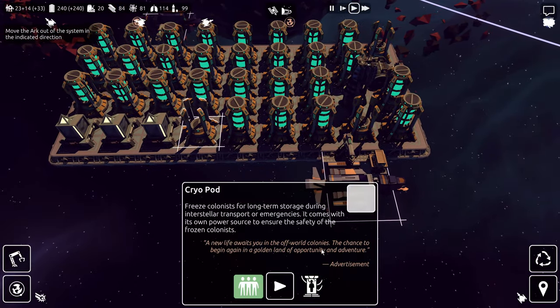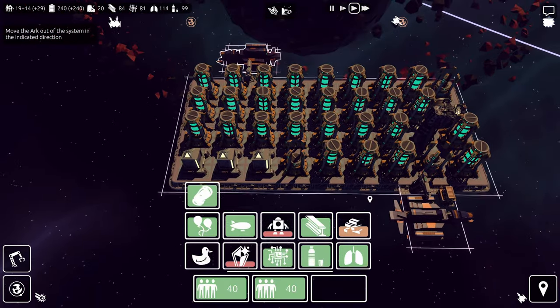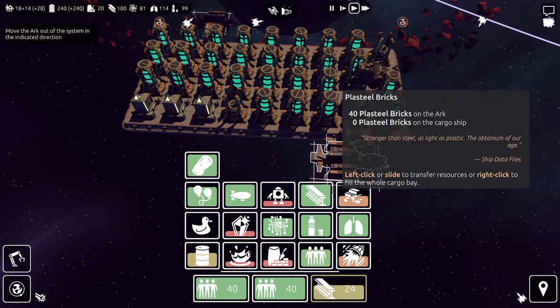And then there's this one here. And I think that is it. Aside from, of course, the habitats themselves can be broken down to be replaced by cryopods. We could do that too. This ship has got 80 colonists on it.